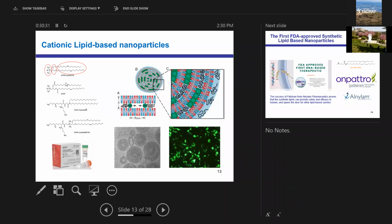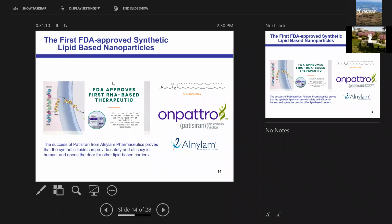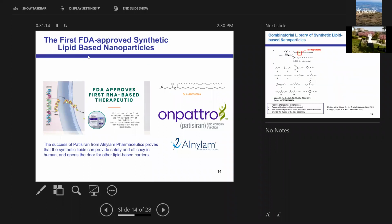This particular lipid is called Lipofectamine. It's commercially available from companies like Thermo Fisher, and it's pretty popular in research. But the lipid itself is pretty toxic, and it cannot be used for human use because of the toxicity, even though it's pretty effective in vitro. So there is a desire to develop new lipids that can deliver, for example, DNA and RNA for therapeutic application, right? Actually, last year there was a breakthrough in this area: the first FDA approved synthetic lipid-based nanoparticles, called Onpattro.